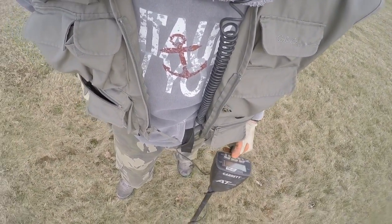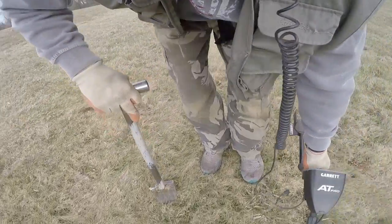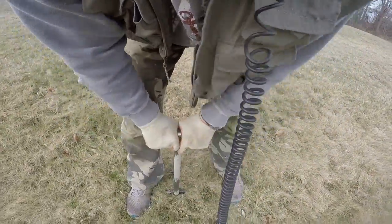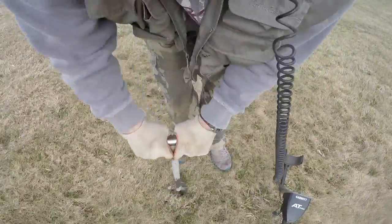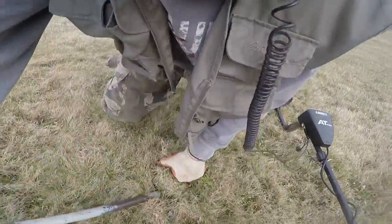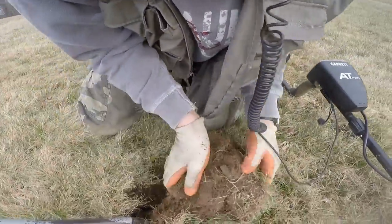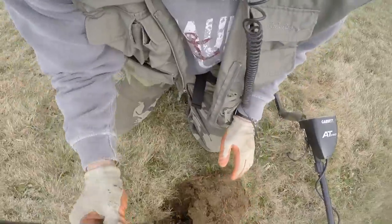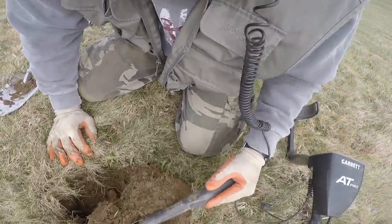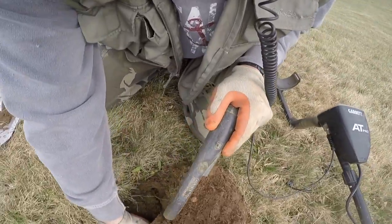Got a nice signal here. Not too far from the half cent. It's telling me it's possibly as much as 6 inches deep, 4 to 6. Boy, these plugs don't stay together very well. Trying to do a neat job here, but okay, it's still in the hole.